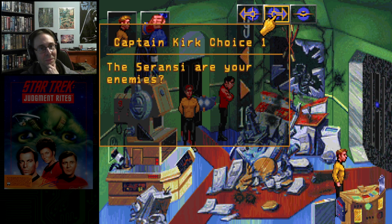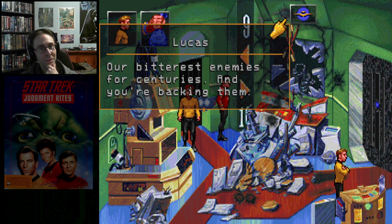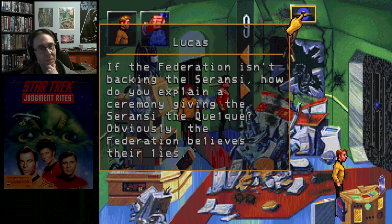The Saranci are your enemies? Our bitterest enemies for centuries. And you're backing them. If the Federation isn't backing the Saranci, how do you explain a ceremony giving the Saranci the Quelke? Obviously, the Federation believes their lies.